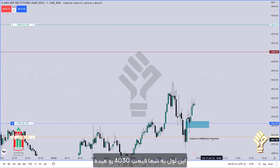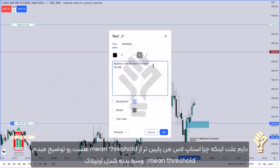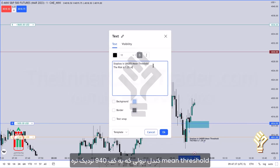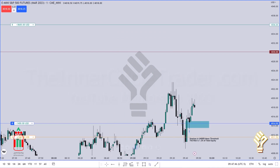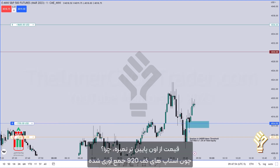Drawing that level out on your chart, you'll get essentially 40-30. So I'm outlining the reason why my stop loss is below the mean threshold of the down close candle, the closest to the 940 low. The middle of that candle, that's where I have my stop below that. It should not go back down there.